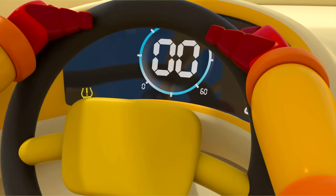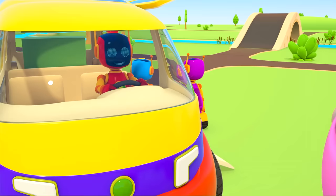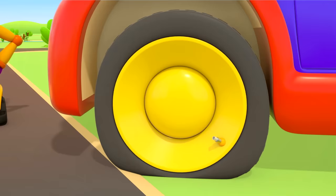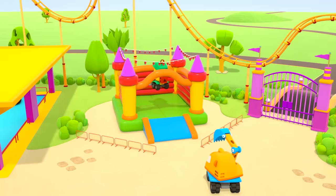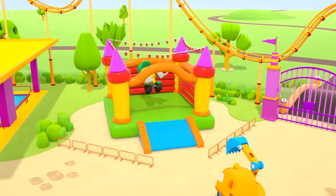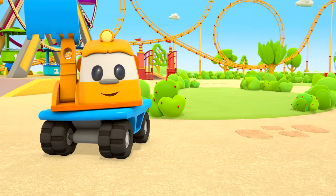What's that sound? Not important. You've got a flat tire. You can't drive. You need a pump. Where are they off to? I'll look for a pump at home. Hey! Woo-hoo! Lefty and Scoop have come to the amusement park to jump on the bouncy castle. Now it's my turn.